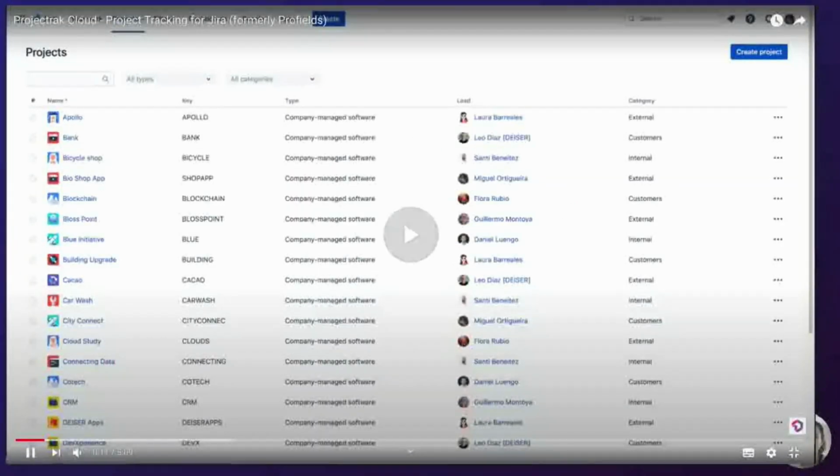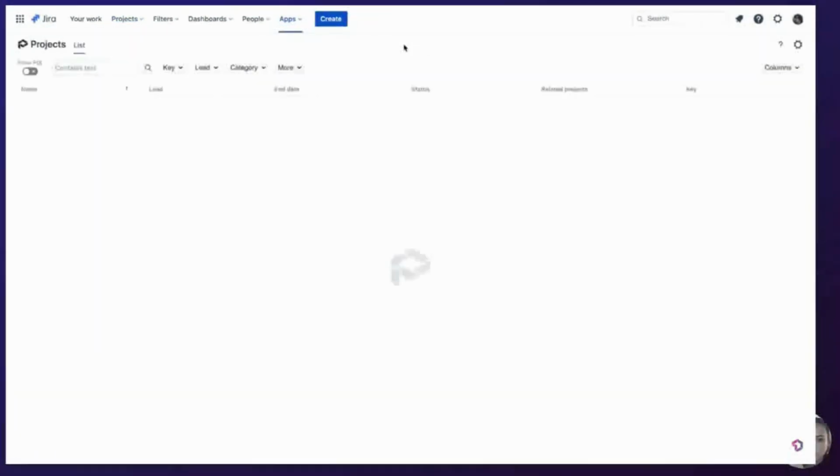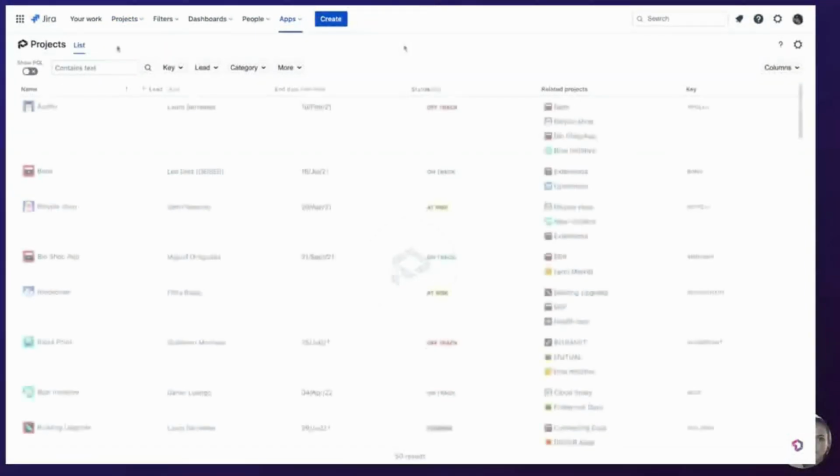This video will overview the app's main features. Once Project Track is installed in your Jira, access the Apps menu located in the main menu of Jira Cloud. There, you'll find Project Track, the definitive solution for project tracking and its central spine, the Project Navigator.